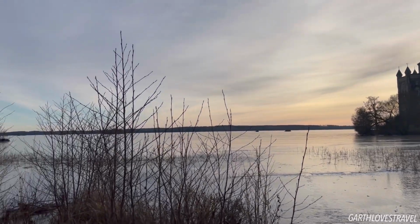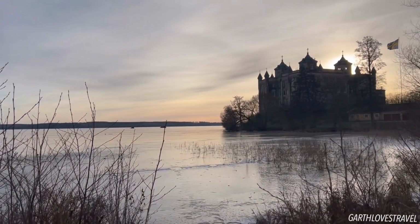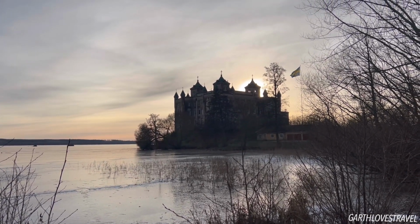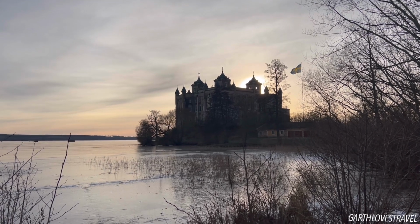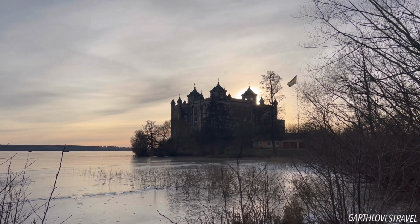Wow, guys. Yes, Sweden is beautiful in the wintertime, people. There's still a lot of things to do in Sweden. It doesn't stop with the winter coming. I think it even starts. It's just really, really beautiful. I encourage anyone to come to Sweden and do these things.